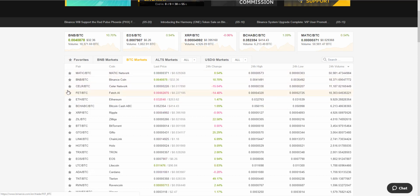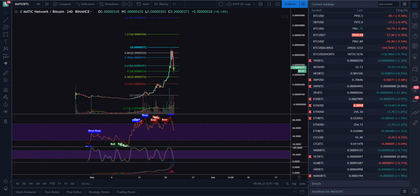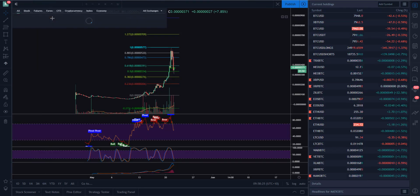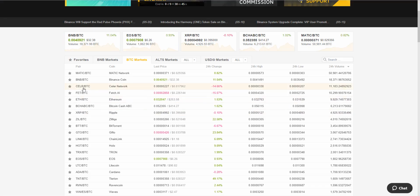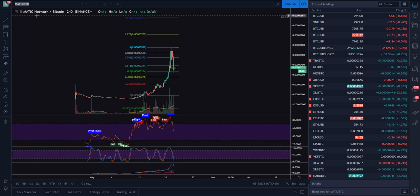The other one at the moment that everyone's talking about is the Celer Network. So let's quickly take a look at that. Sorry, CLR, CELR.